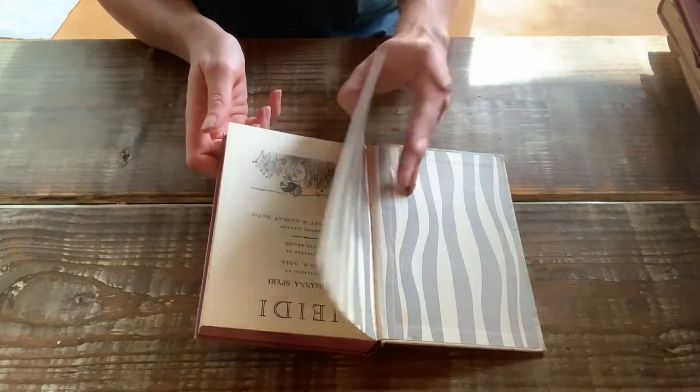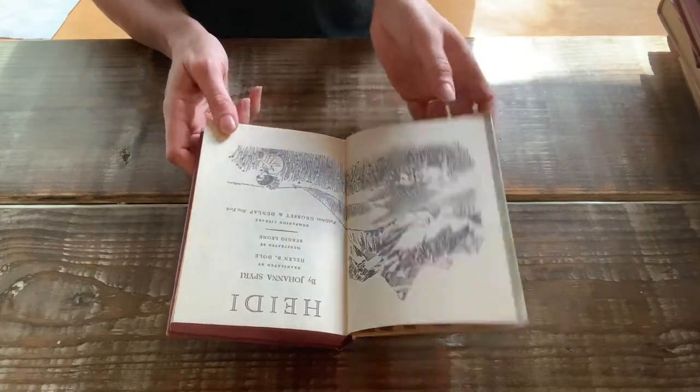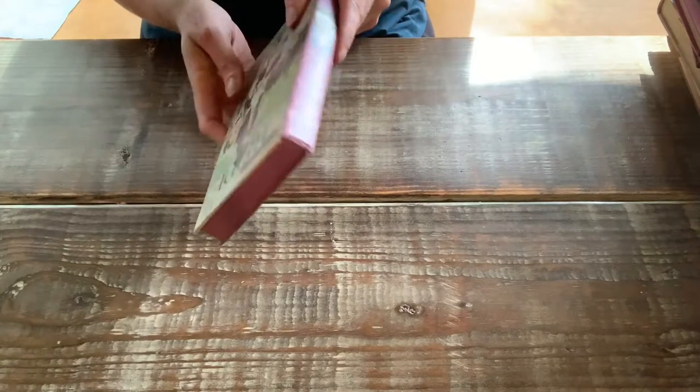This is a Companion Library. Companion Library is more famous for their double books that have one book this way and then you flip it and there's another book the other way, but this is just a single book.